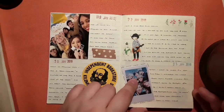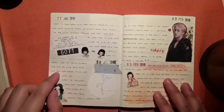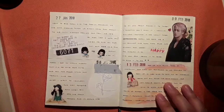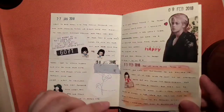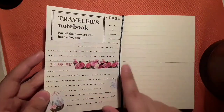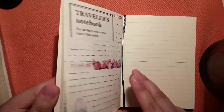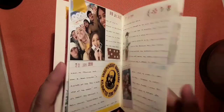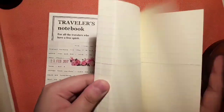BTS, of course. They won their song. I cut my hair. And I got my Namjoon slogan. Talked about my friends. I got my cover. And then I got a letter from a friend. So, you know, just document happy moments in life. So hopefully by the time this is full, it will be filled with happy memories.